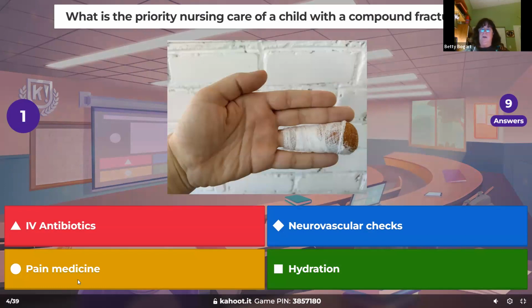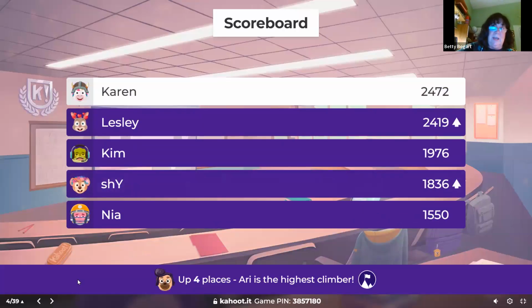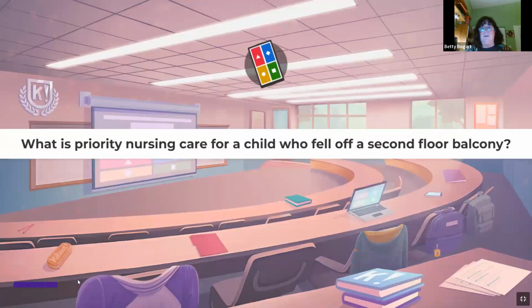You have a child who has a big laceration, the bone's coming out. Your number one concern is infection. So IV antibiotics, that is your big thing, okay? Priority nursing care. And of course, you're going to do checks, but you want to prevent infection.